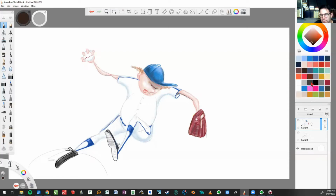I'm going to get a dark color and just kind of go through this a little bit. Hit it. Give it some deeper tones. I know this is probably more complicated than you want to spend on a baseball glove, but a good baseball glove is a thing of beauty. I think Joe Cosiendo would agree.